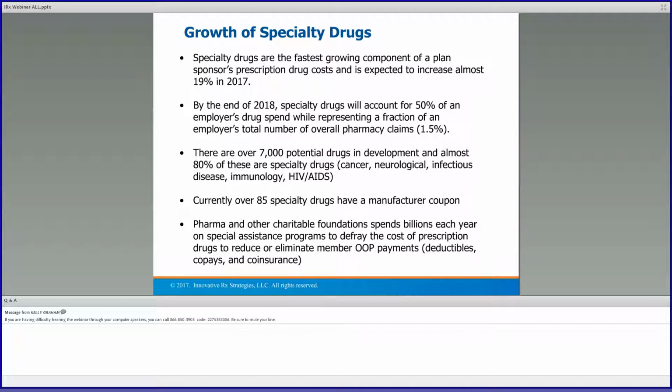The reality is that pharma and other charitable foundations spend billions of dollars each year on these specialty assistance programs and manufacturer coupons to help employers or members defray costs of prescription drugs, to help reduce or eliminate out-of-pocket payments, which are really the deductibles, copays, and coinsurance. And this is particularly important where a lot of employers are looking at moving to more of a high deductible health plan, and where members, depending upon where you set that up, if it's $4,000 or $4,500, whatever your high deductible health plan is set at in terms of the deductibles that a member may have to meet. It's also about making sure that members have the availability of copay assistance if they can't afford those specialty drugs, because it could have an impact on the medical side as well.